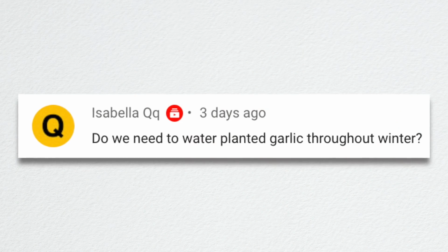Isabella said, do we need to water planted garlic throughout the winter? That's a really good question, and I think it depends on your climate. Here, it depends on the winter, but we tend to have long stretches that are dry, no precipitation, and they're windy. In that case, it's a really good idea to keep watering your stuff. Don't let everything just completely get bone dry. It's too stressful on your plant. So it's just one of those things you have to gauge and watch as the winter progresses.